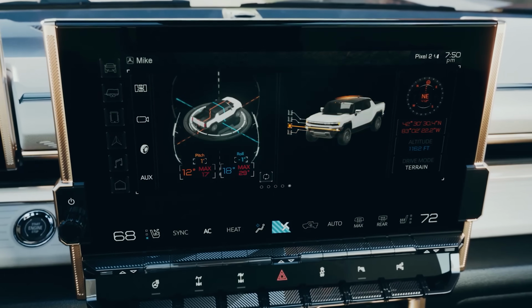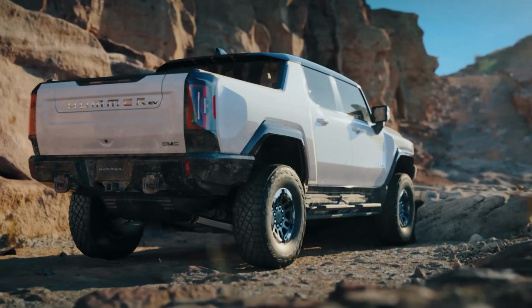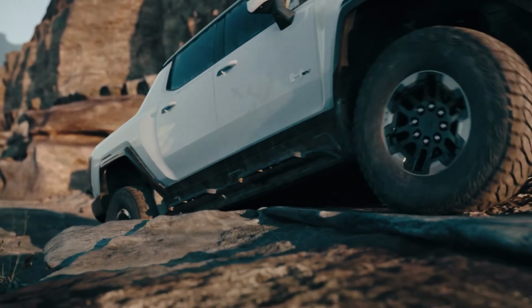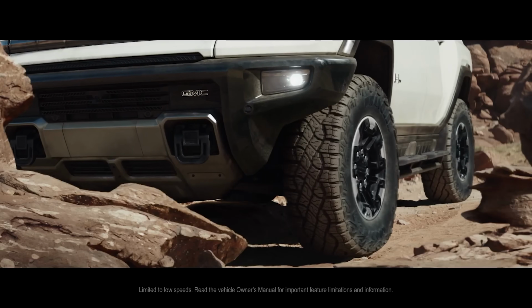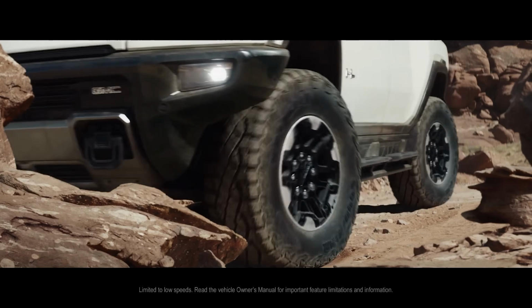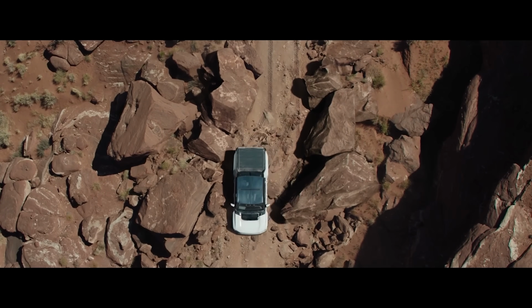The Hummer EV was designed for performance both on and off the road. Take the Extract driving mode, for example, which uses the same air suspension that lowers the vehicle in the Watts to Freedom mode to raise the vehicle and gain another 6 inches of ground clearance. That's a whole lift kit at the press of a button. Take the Hummer's crab steering, for example, which allows you to pitch all 4 wheels to one side or the other, increasing maneuverability in tight situations.